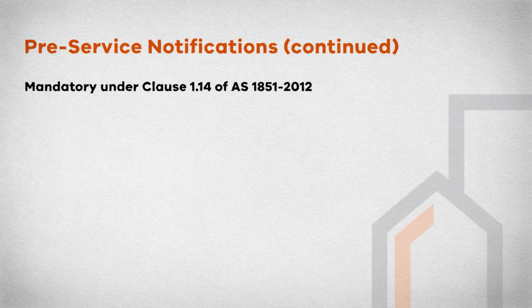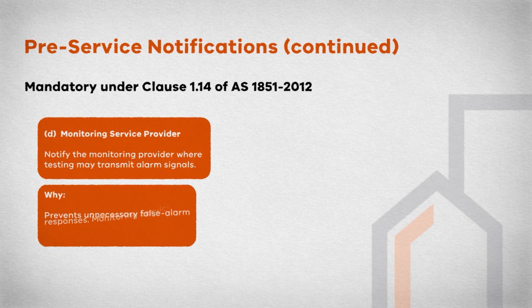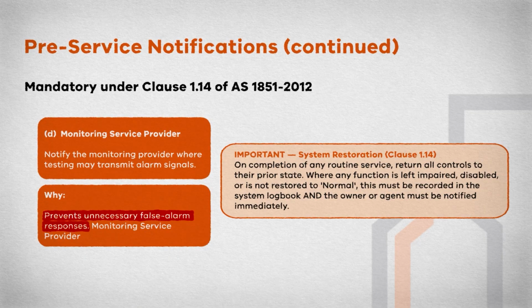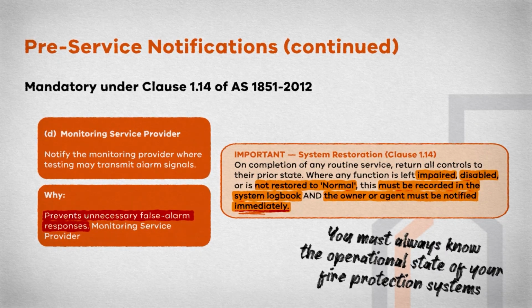There are two additional requirements under Clause 1.14 that are just as critical. First, if servicing may trigger an alarm signal, the contractor must notify the monitoring service provider in advance. This prevents unnecessary emergency response and false alarms. Secondly, and most importantly, at the completion of any service, all system controls must be returned to their normal operating state. If anything is left impaired, disabled, or not fully restored to normal, two things must happen. It must be recorded in the system logbook, and the responsible entity must be notified immediately, not later, immediately. The principle here is simple. You must always know the operational state of your fire protection system.